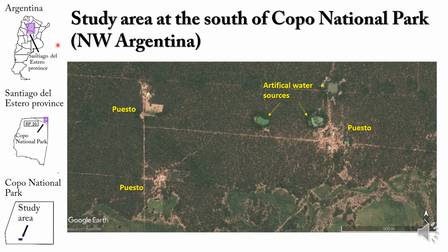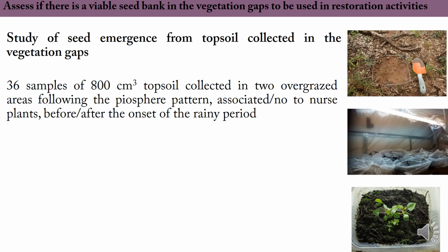Our study area is situated in Copo National Park at the northwest of Argentina, specifically at the southern part of the park, where it used to be livestock breeding in puestos system. In order to assess if there is a viable seed bank in the vegetation gaps to be used in restoration activities, we studied the seedling emergence from topsoil collected in the vegetation gaps.